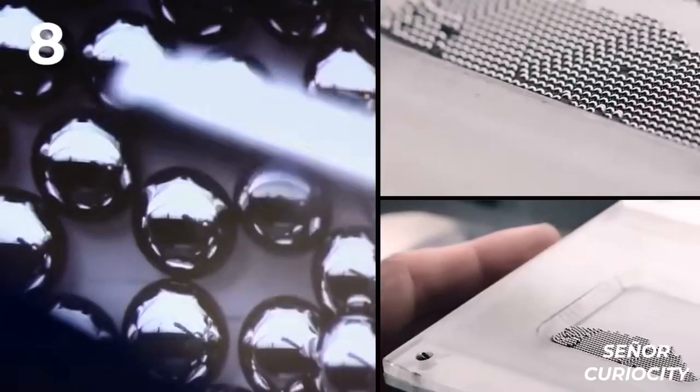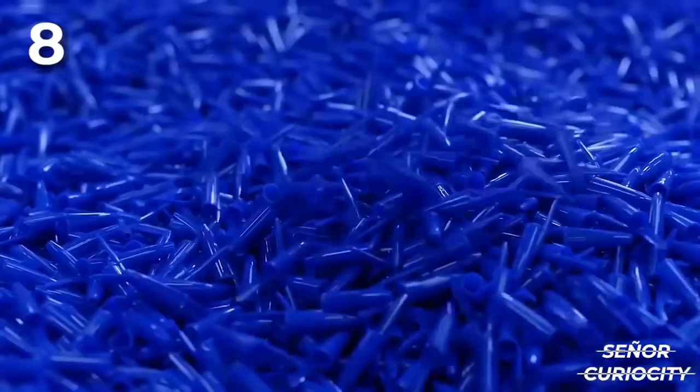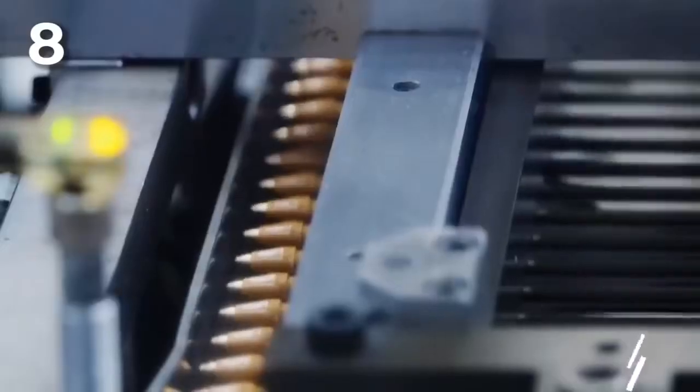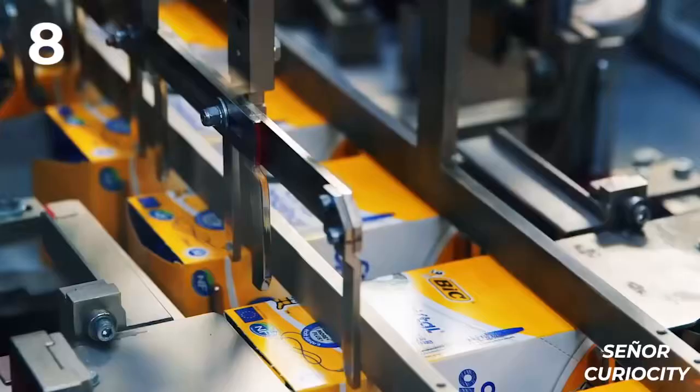Once we have our main actor, we move on to the next stage, where using molds and melted plastic, our tubes are formed. Then the little ball is placed inside the metal tip, an ink cartridge is filled inside the plastic tube, and everything is assembled. We can now draw and write anything we want.